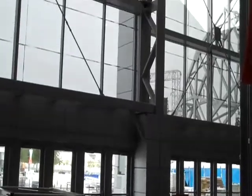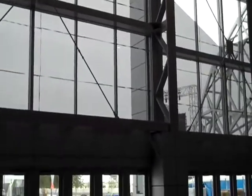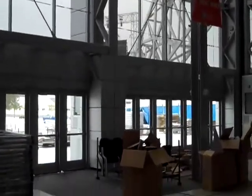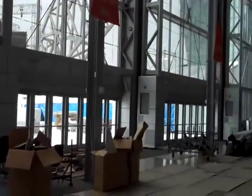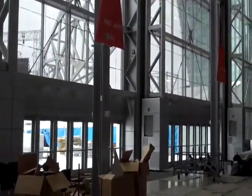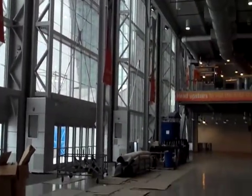We're here in the end zone. It's really hard to get a sense of the scale of these, but these are sliding glass doors that can open and let in all sorts of fresh air. We wouldn't want to do that today. As you can see, there's a lot of ice and snow outside, but all of this can open up and let air flow through the two end zones of the stadium.